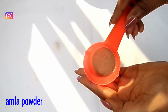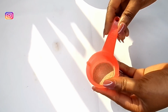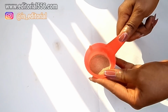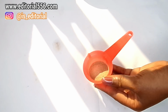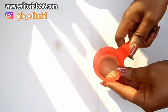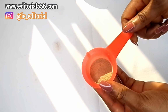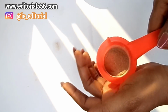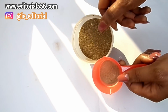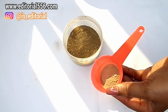amla powder. Amla powder has medicinal properties capable of soothing sore eyes and relieving skin infection. Applying amla powder to the hair would serve as a conditioner, and it helps to soften the hair. It also helps to nourish the hair. It turns the hair jet black. Combining amla powder with indigo powder would evenly leave your hair very black and shiny.